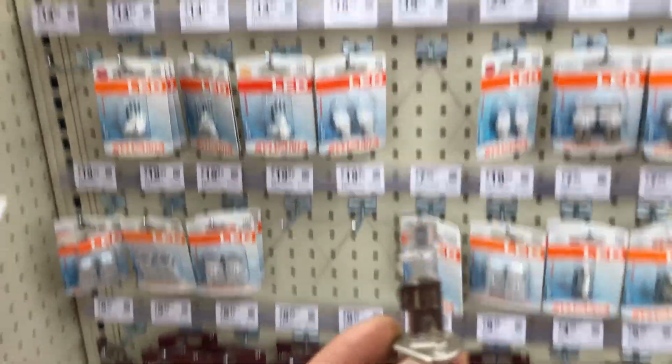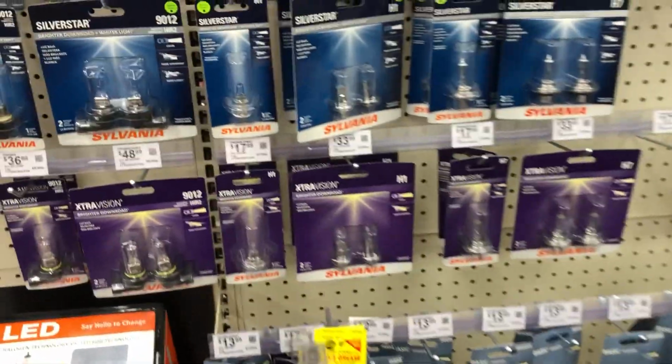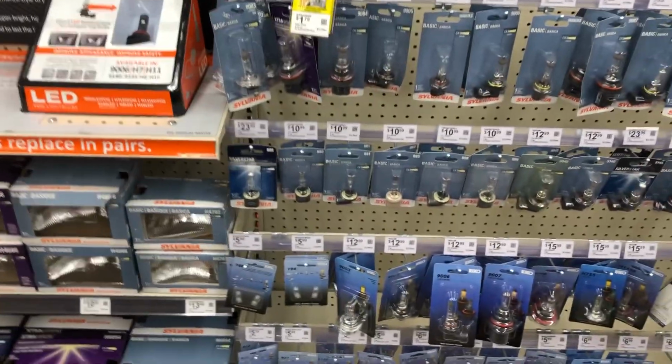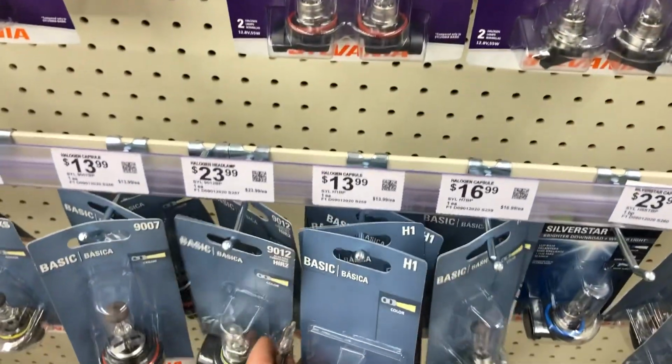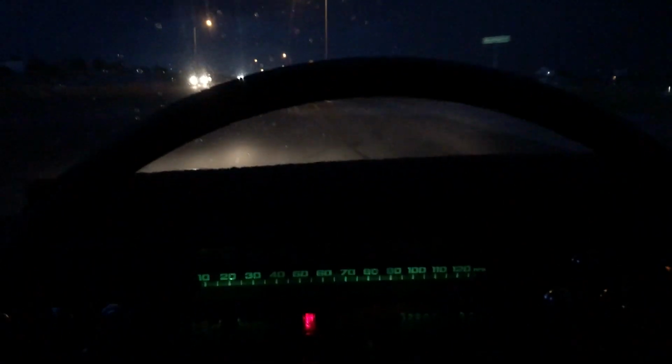Okay, let's go get some stuff. Okay, H1. The weirdest bulb nobody uses anymore. Yikes. Maybe I could just buy a single one? Weird, isn't it? Overdrive works, baby.